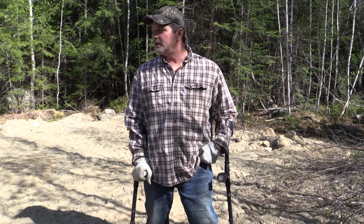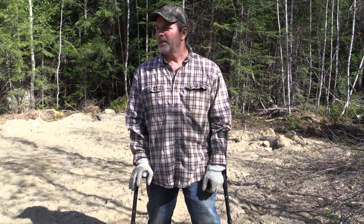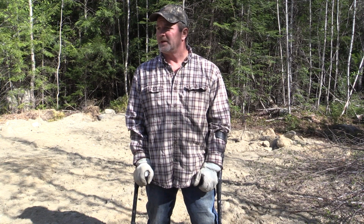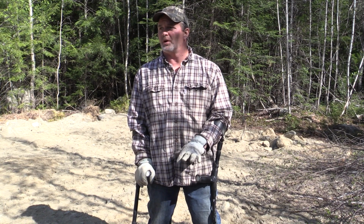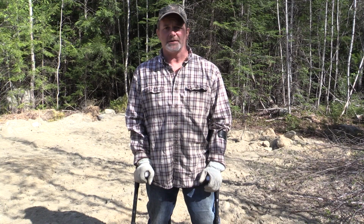Hey everybody, another day here at the campsite. I brought what I have assembled of the outhouse. I got the floor and four walls. I plan on probably building a roof here sometime. Just want to get that out here. It's taking a lot of space in the garage and stuff.